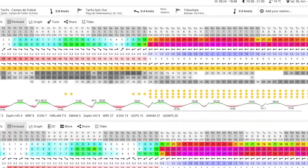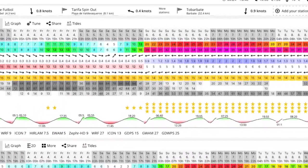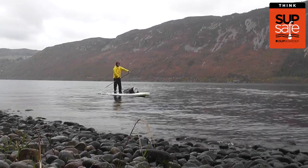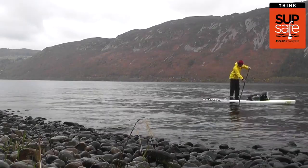The wind strength is shown as well as the wind direction, and it's important to remember that the arrows are pointing towards the direction of where the wind is blowing. The wind direction, as well as its strength, can have a huge impact on your SUP session. So let's see how wind impacts different locations.